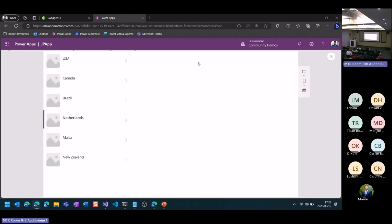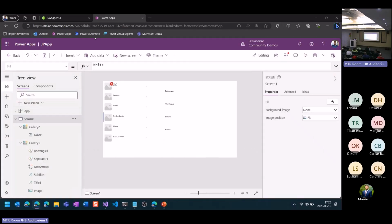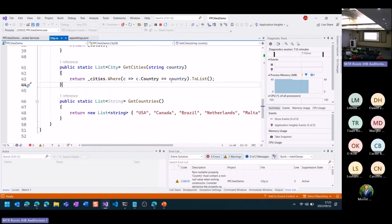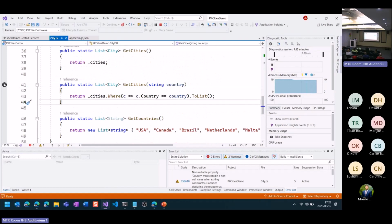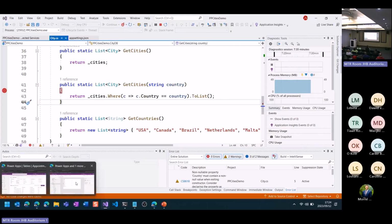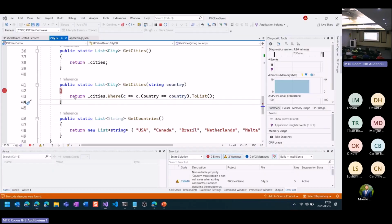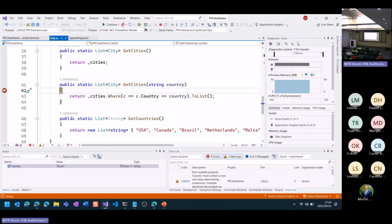And then just to show that the dev tunnel itself is working, I'm going to go back to my API and I'll put a breakpoint over here by the get cities. I'll use hot reload, .NET devs. This is a beautiful, beautiful function. And then when I go back to my app and click on Brazil, you see that it comes to that breakpoint. So we are able to debug it as it's running live inside of the Power Platform.